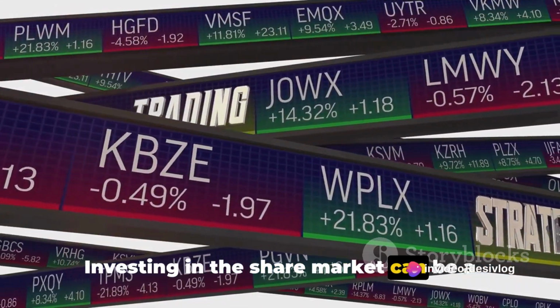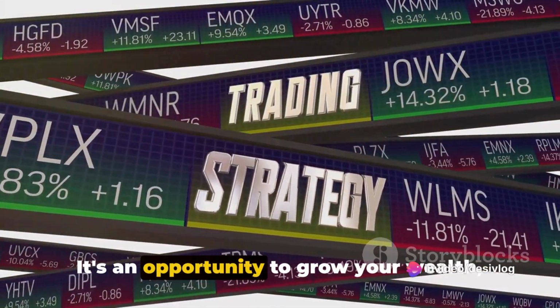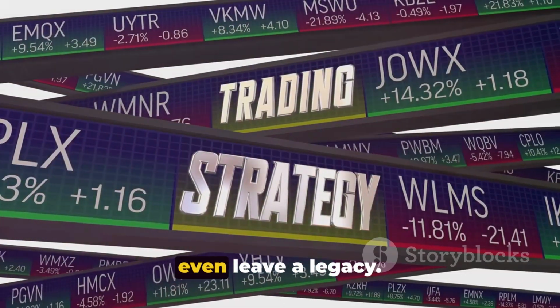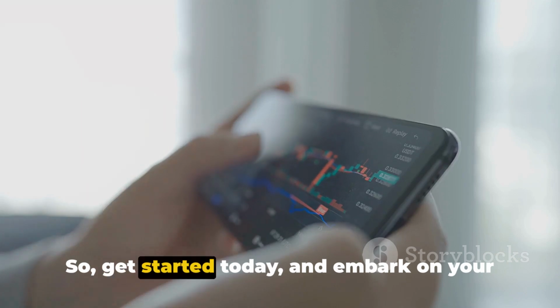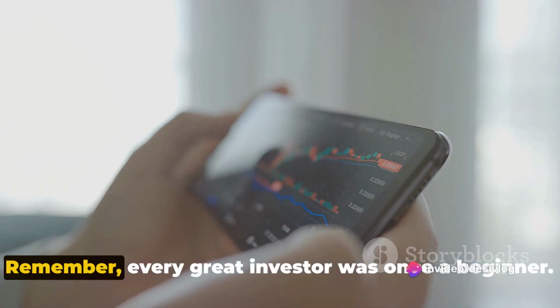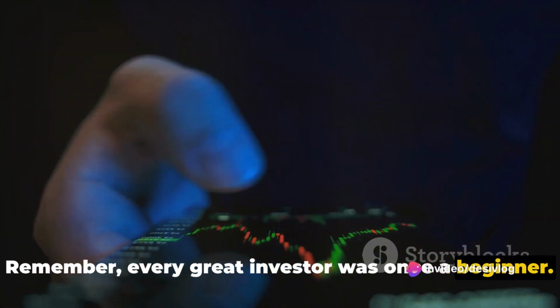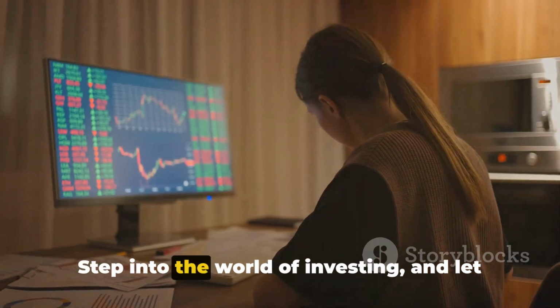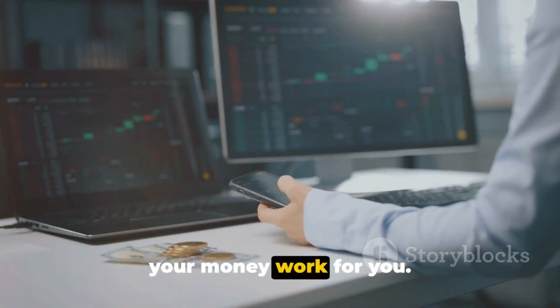Investing in the share market can be a rewarding journey. It's an opportunity to grow your wealth, achieve your financial goals, and perhaps even leave a legacy. So, get started today and embark on your journey to financial freedom. Remember, every great investor was once a beginner, so don't let the fear of the unknown hold you back. Step into the world of investing and let your money work for you.